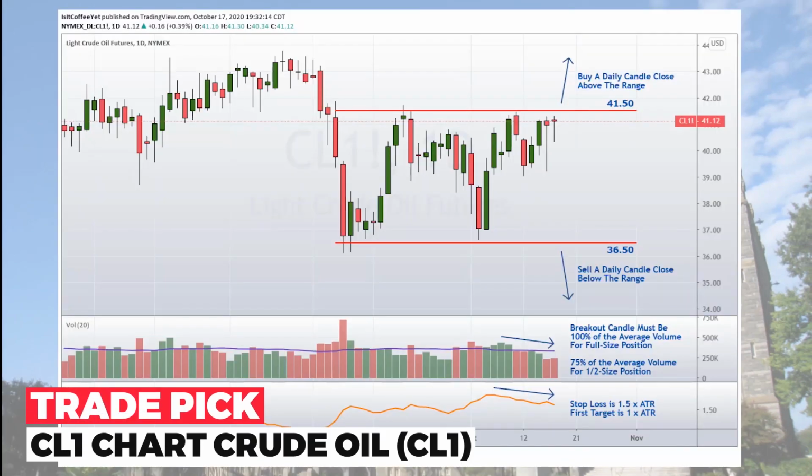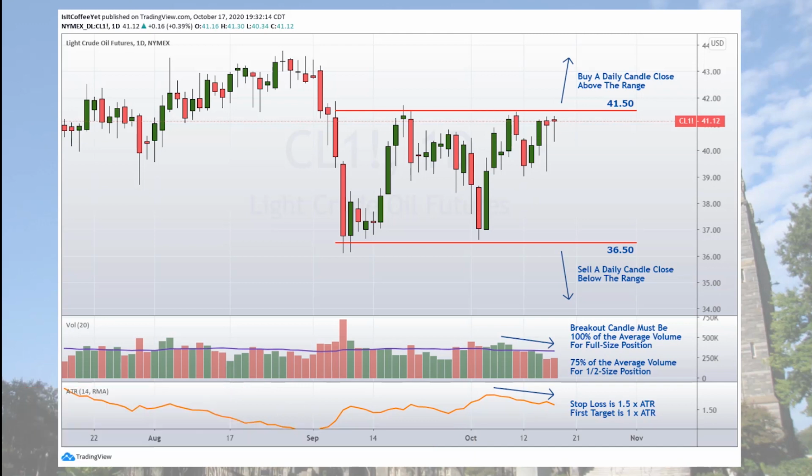Remember our crude oil trade plan for today. We're going to buy a daily candle close above the range or above 41.50, or we'll sell a daily candle close below the range or below 36.50. If the volume is not quite average, go half size as long as it's at least 75% of the average. Your stop loss is 1.5 times the ATR and your first target is 1 times the ATR.